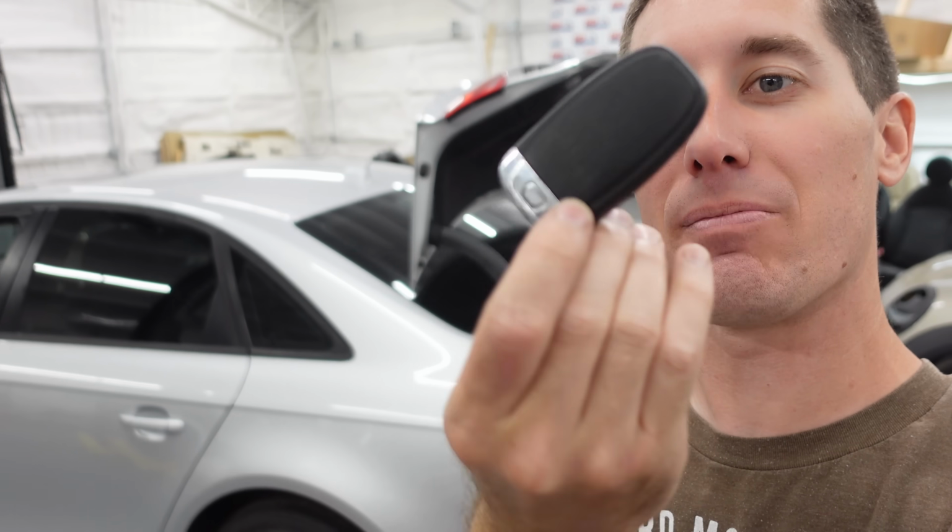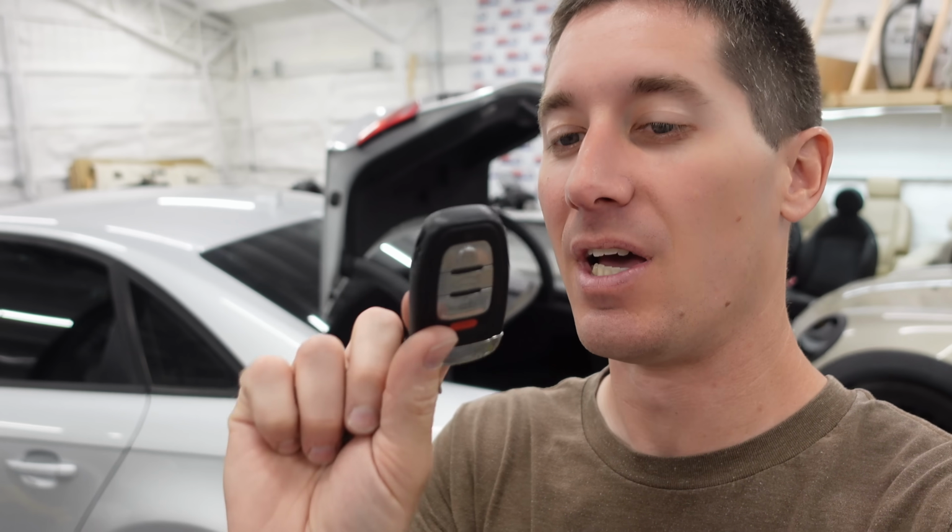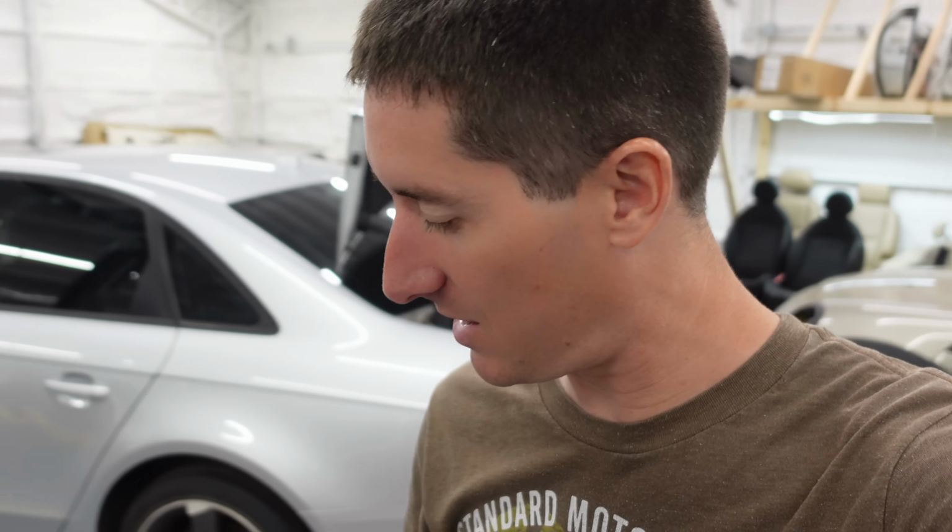And we're back. We got the A4 off the trailer, unloaded and into the shop. And for just $1,300, we got ourselves a Lamborghini Audi key. The ones that are Lamborghini have it engraved in the back, so it's a little bit cooler, but hey, it's still nice having that key on you.